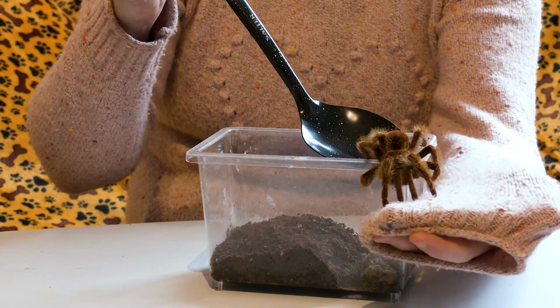He was a red knee, whereas this one is a curly hair. So there's lots of different species of spiders and different colours you can buy.